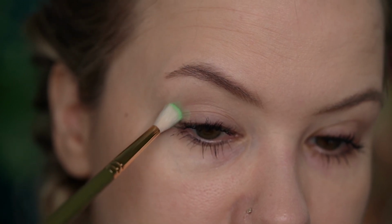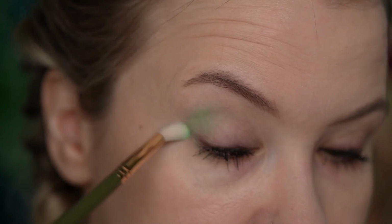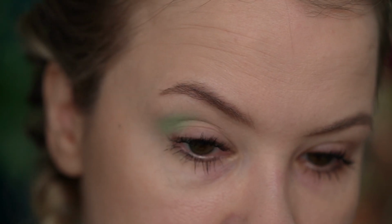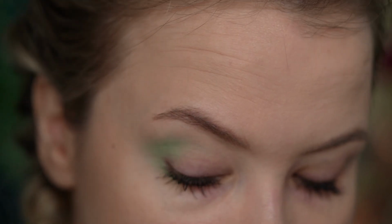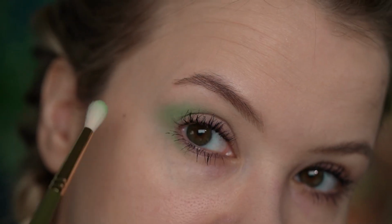I'm taking Serpent Bearer and I'm gonna pop that onto the outer edge of my outer crease and just work that outwards. So far the pigmentation is really nice. And just taking a little bit more and just really blending this out kind of in slightly more of a V shape.